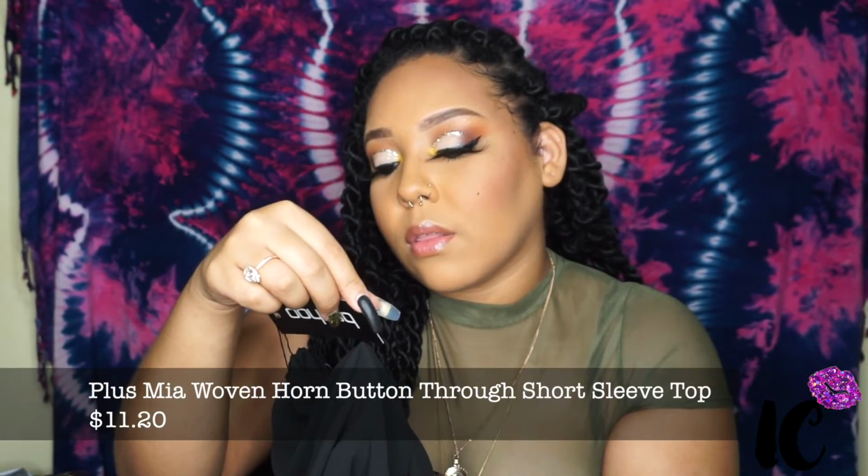But yeah, this is another top. It's also a plus size from the plus size section. Plus Mia woven button through short sleeve top, black. This is a large.